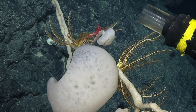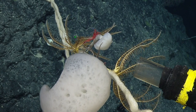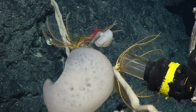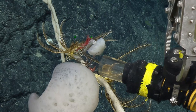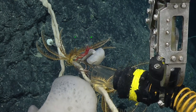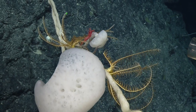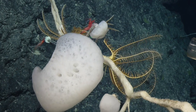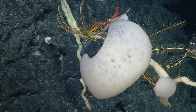Yeah. Is that too tight? Oh, the crinoid's getting in the way. Oh. They're too fast. Very strong. He really likes this. Some crinoid pieces did get in the sample jar, just so you know. Okay. That's okay.